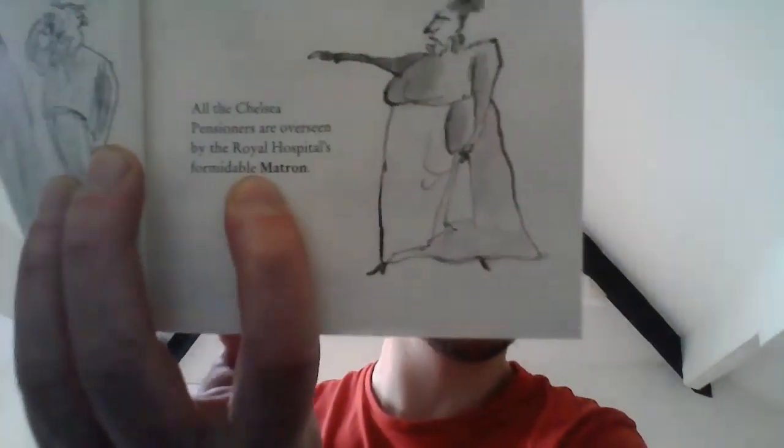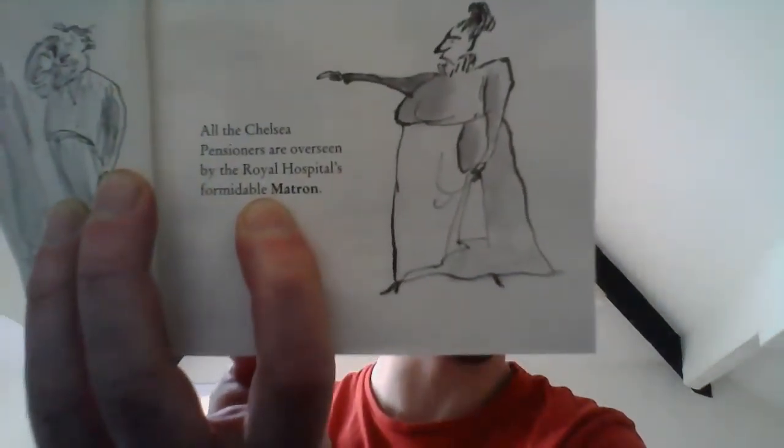So I guess, including, who else lived there? Private Thomas. They all live at the Chelsea Hospital, and then all the Chelsea pensioners are overseen by the hospital's formidable matron.